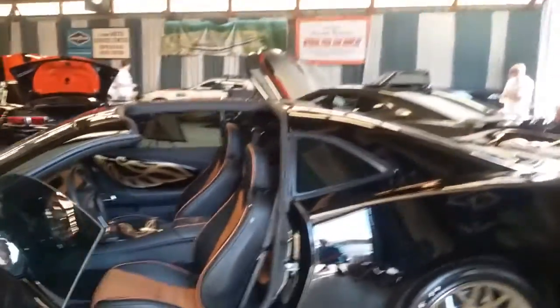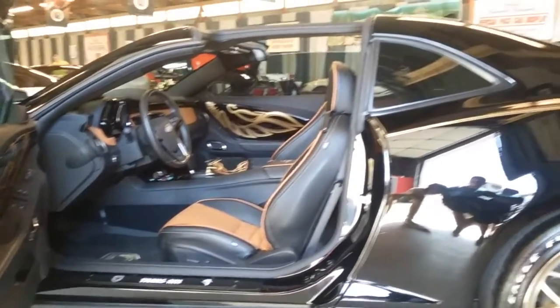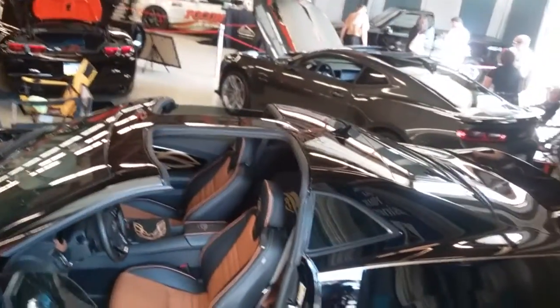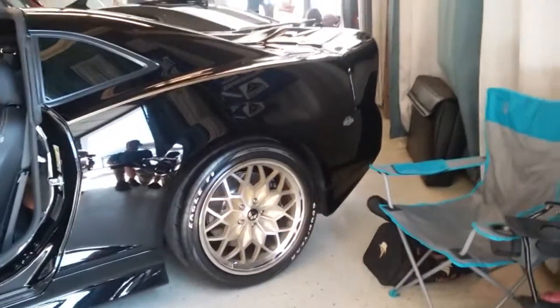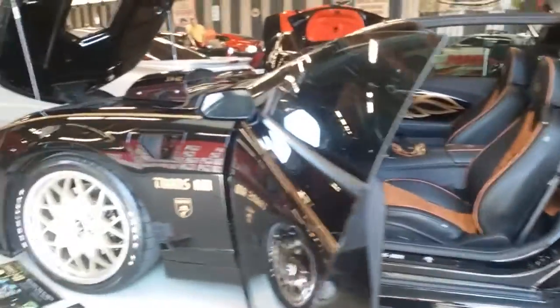More to this one. You got the door panels inside. Do a nice interior shot. Got that nasty wing on the back. That thing is beautiful looking. T-top car. This is something you'll never, ever, ever see on the streets. Ever. In a neighborhood near you.